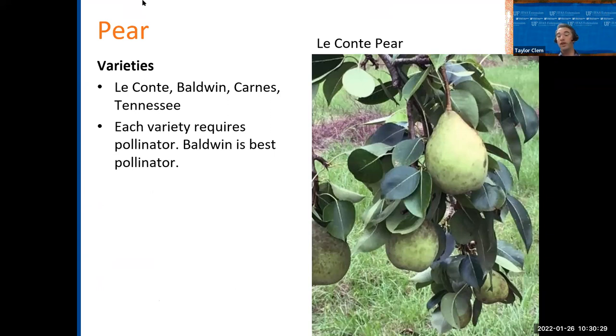So like the one that we see in the image on the right, that's a LeConte. We also have Baldwin, Carnes, and Tennessee. Those are four different pear varieties that we grow here. There are more varieties, but these are the most common that we can grow and are going to be easier to find. But with the pears, they require pollinators.